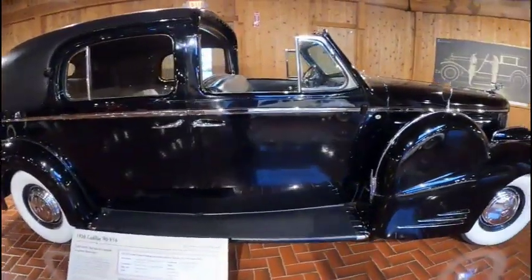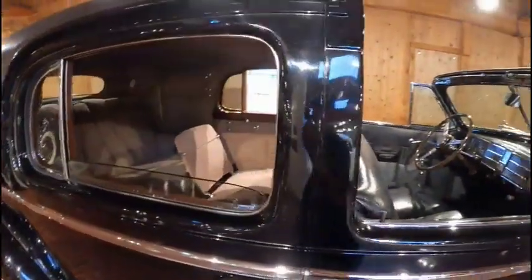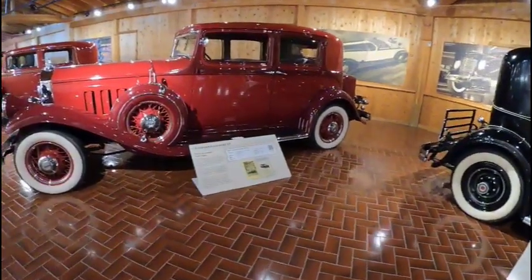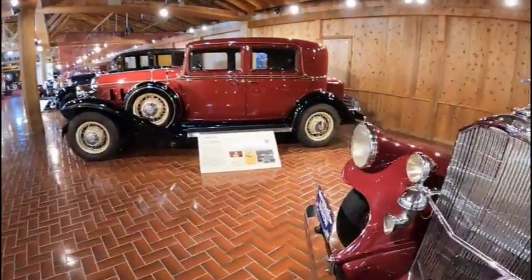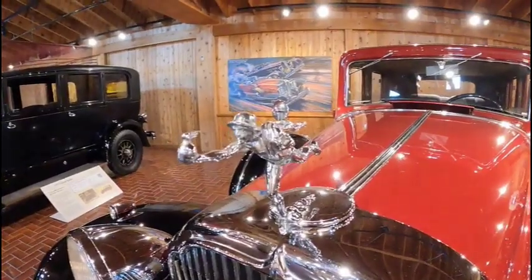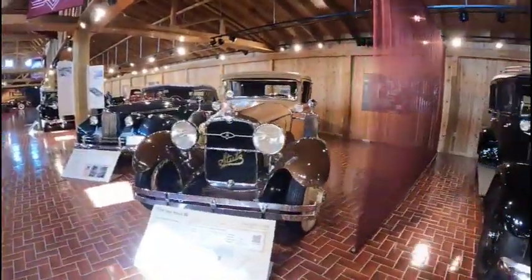'38 Cadillac 90 V16. Good night. That's definitely a limo of some sort. Body by Fleetwood. That's actually really cool. 31 Packard 883. 32 Pierce Arrow. 1932 Buick. Very cool. 29 Lincoln. Oh, Stutz. Haven't seen one of those yet.